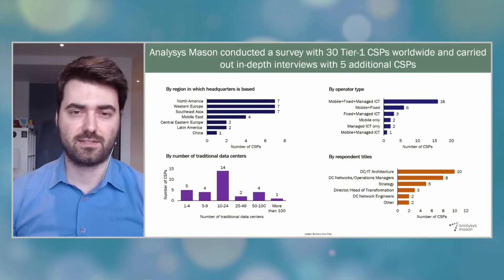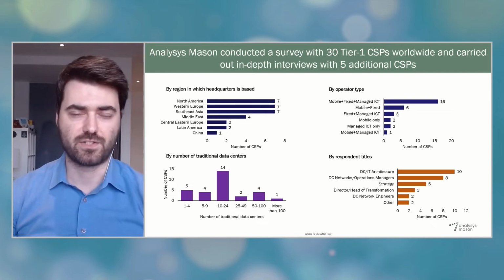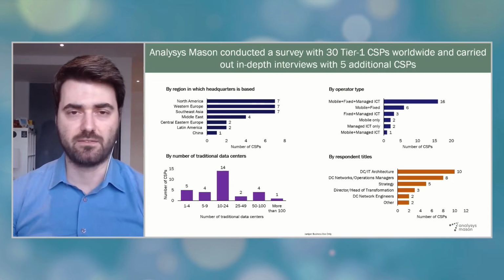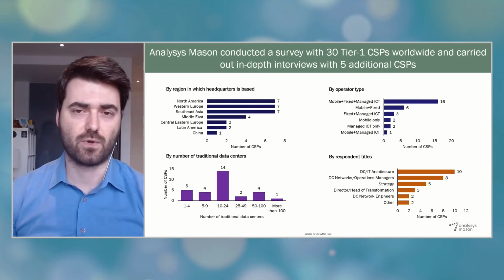So you can see on the slide the demographics of the CSPs we surveyed. And most of the CSP participants were from North America, Western Europe, and Southeast Asia, which also includes Japan and India. But we also had CSPs from other regions as well. So overall, this is a global study. And when we look at the types of CSPs, the large majority was integrated service providers with mobile and fixed networks and enterprise managed ICT services. So these are typically large CSPs with extensive network and data center assets and service offerings.